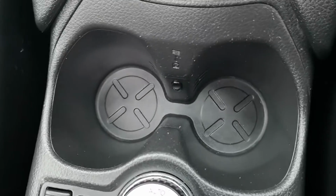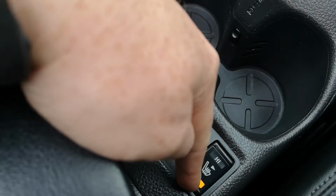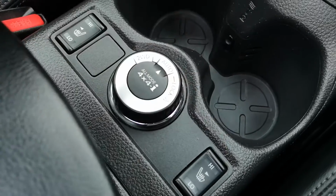You've also got down here big cup holders, and you've got your heated seats, which if you want to click them on, you click on high. If you want low temperature, you click low there.